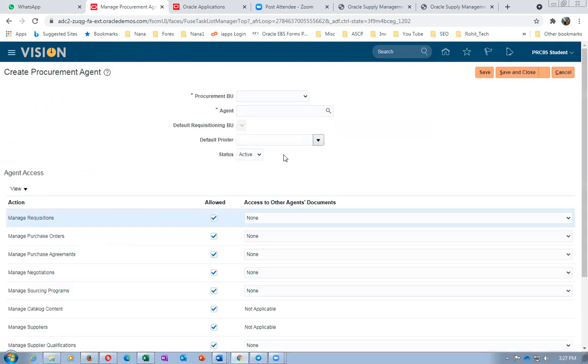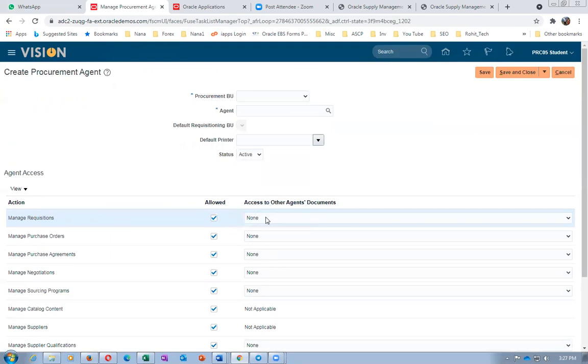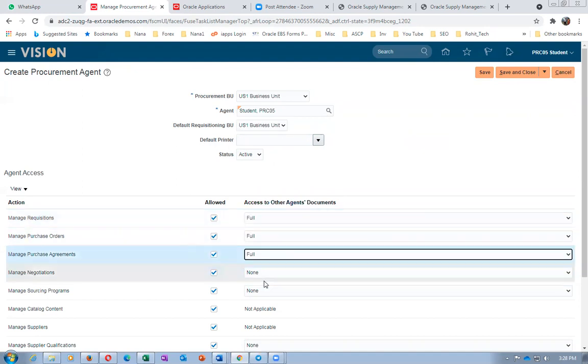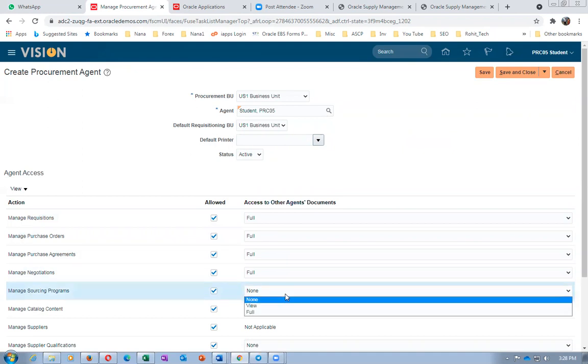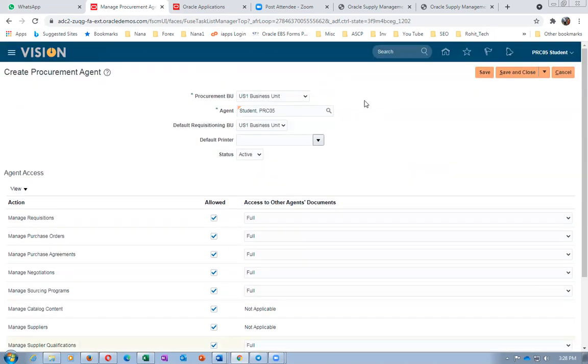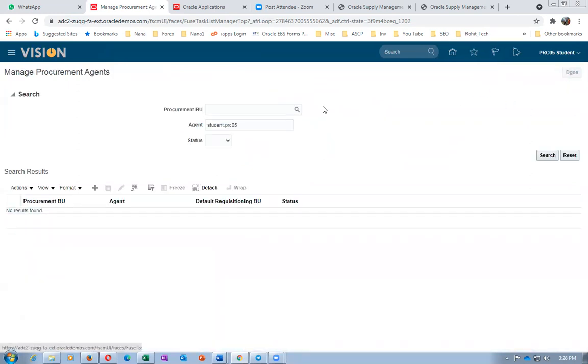Let me add the student. The procurement BU is the US1 business unit. And then the agent is Student, comma, PRC05, last name comma first name, and then US1. Then I make it full, giving full access to all other agents' documents. Full, and then go down, full, and give a save. By which he has now become an agent. Now save and close. Now you can very well make the supplier sites as well as a purchase order.